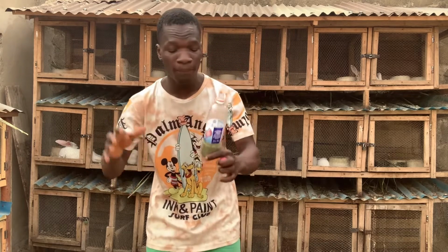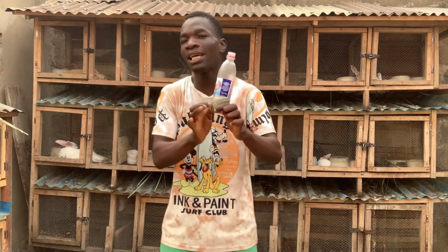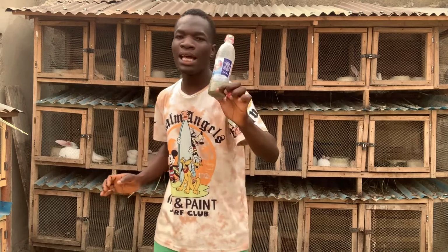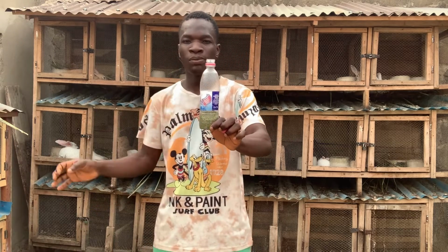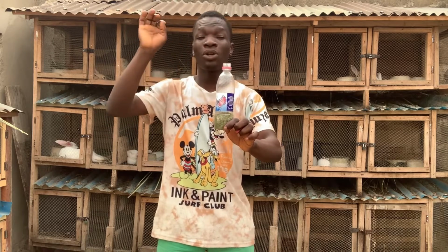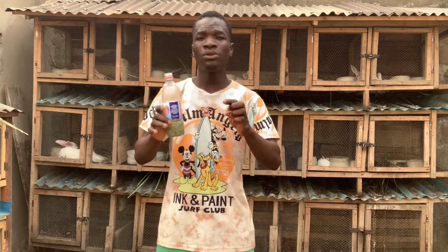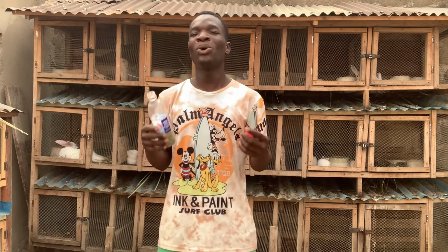If you want to feed this particular booster to your rabbit through their water, look for a container like this, take the quantity of booster you want to use, put it in that container, then add water inside that container, then allow it to ferment for like 2 to 3 hours. Then you can now use it for them. Yes, it will help them a lot.